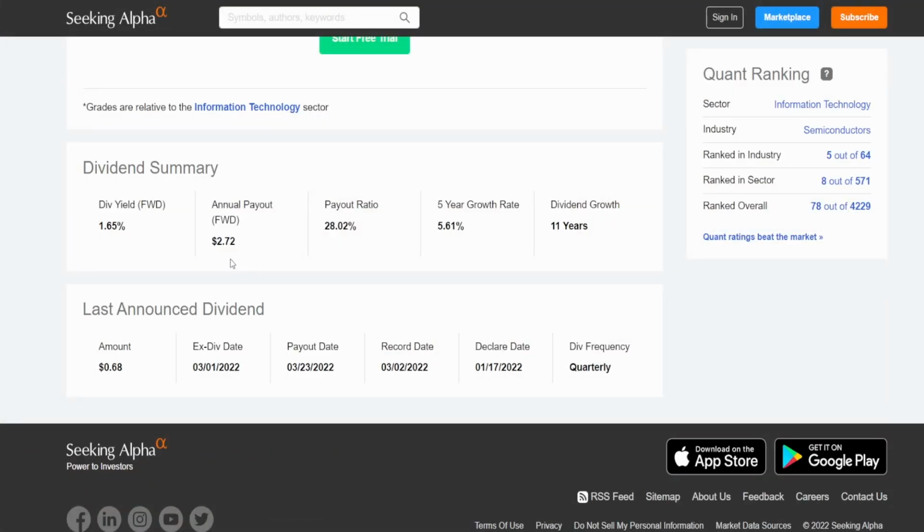Starting off, guys, this company pays a really juicy dividend at 1.65%, which ends up being around 68 cents a share. And this is actually the main reason why a lot of people like this company. At least this is the reason why I like this company. Annual payout is around $2.72 per share. Payout ratio in regards to their net income is about 28.02%. The 5-year growth on this dividend is around 5.61%.